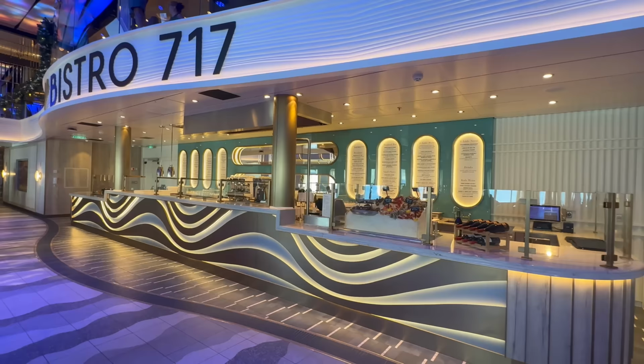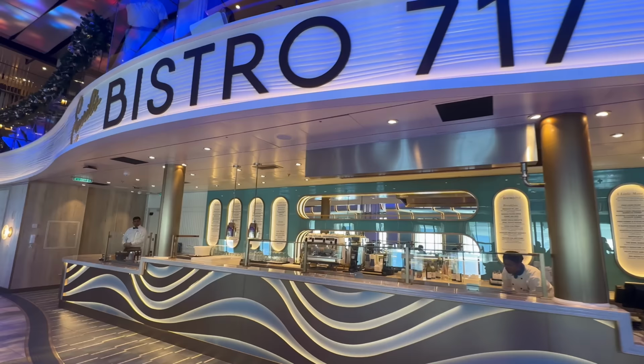Deck 6, going aft towards the main dining room, is Emerald's Bistro. This is a really cool area right here. The food is at an extra cost, but very reasonably priced, and you're getting that taste of the South. So this is a Galveston ship, but we're right next door to Louisiana, so we're getting that little bit of a Cajun vibe here.